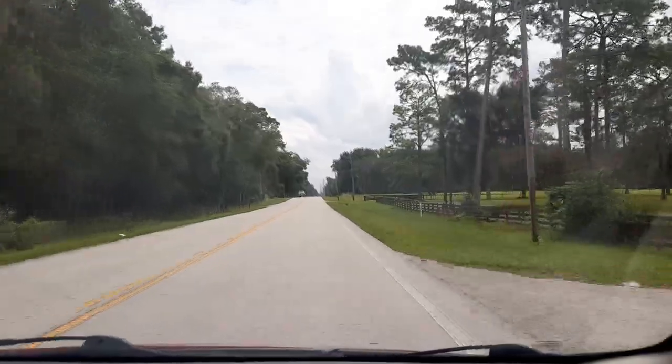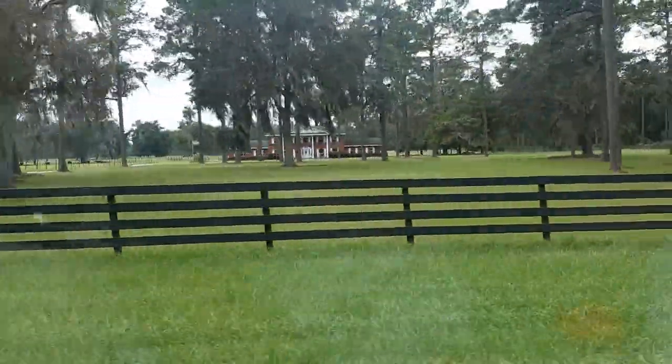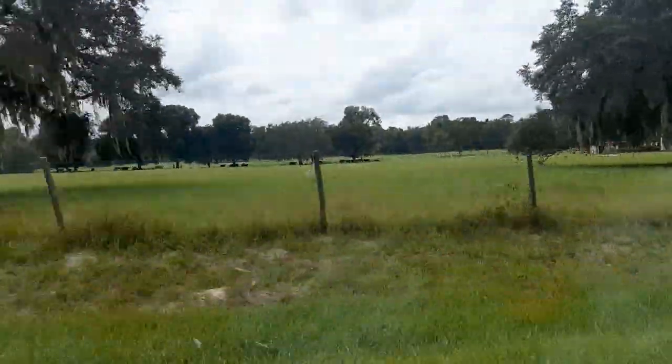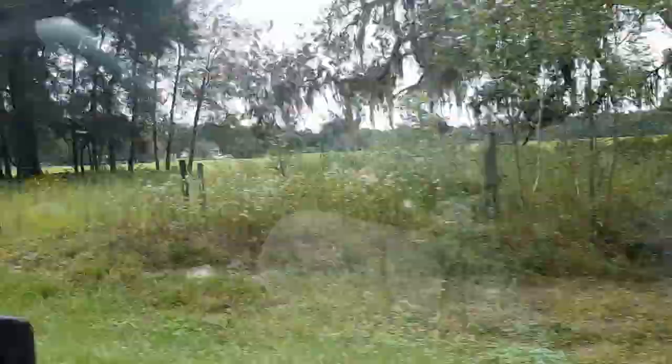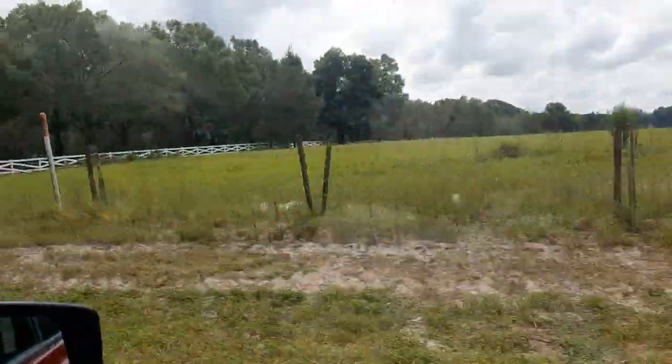Yeah. Oh, what a stately home that is. Oh my goodness. All this land, all the horses and cows back there. Man, this is the life. This is living here. Oh man, this is the good life.